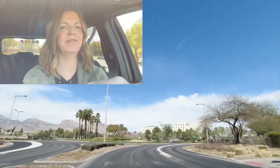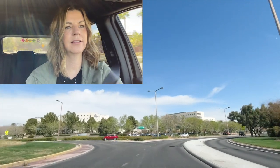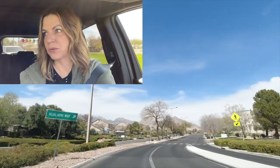On to visiting the Crossing Village, heading on Town Center, keep on going on Hualapai, and these things are scary sometimes. To the right is the Summerlin Hospital, and the Crossing Village was developed in 1994, and it's about a 530-acre mixed-use residential and commercial community, and some of the homes are not gated, and some are gated in this community.